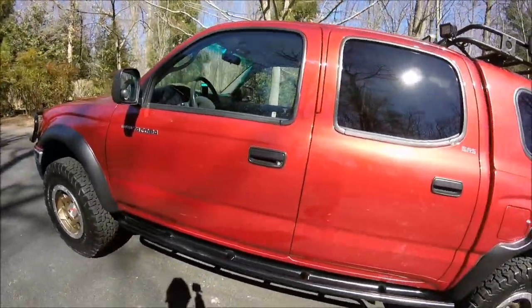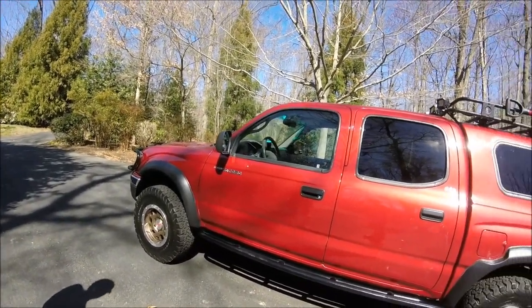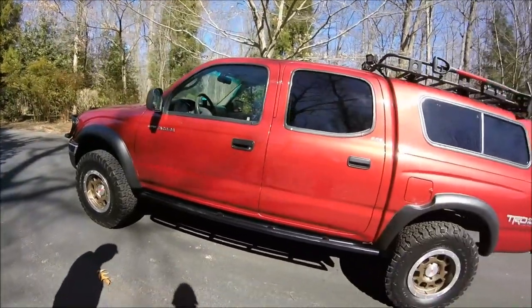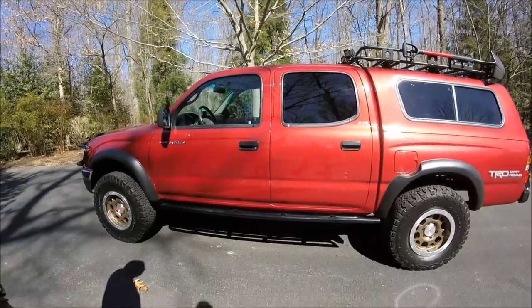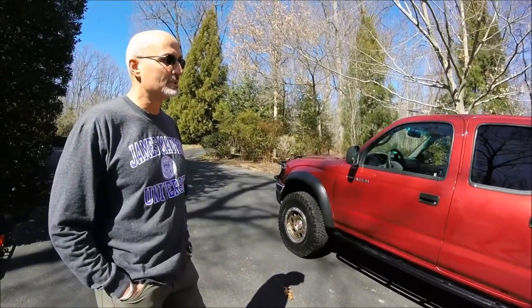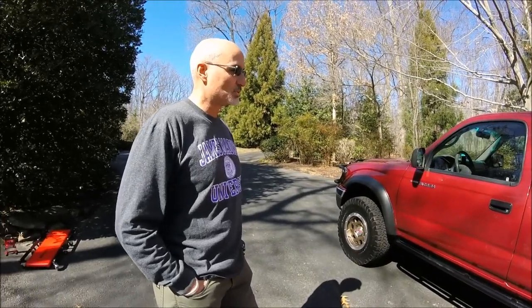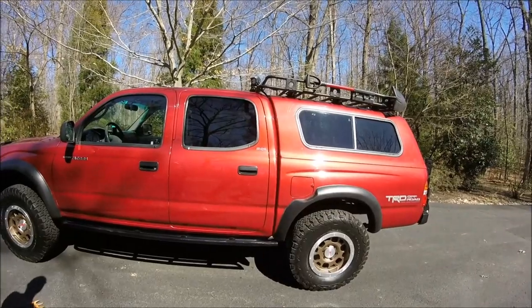This thing is beautiful, and you did say you got your brother out in California to do the whole paint job and restoration, yes. So what all was involved with all that? Well, when I bought the truck, what I didn't realize was the Toyota Tacoma frame rust issue. Oh yeah. Everyone's favorite. Yeah. And the frame was pretty rusty.